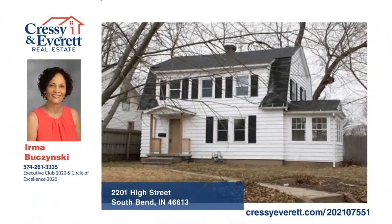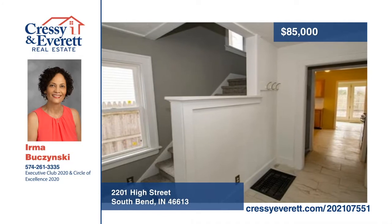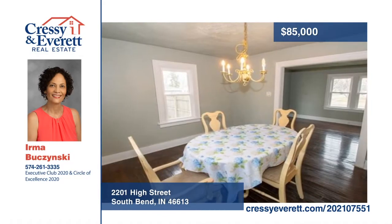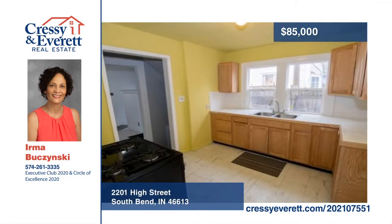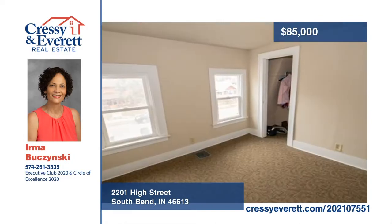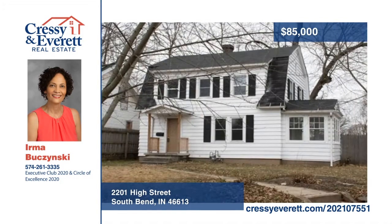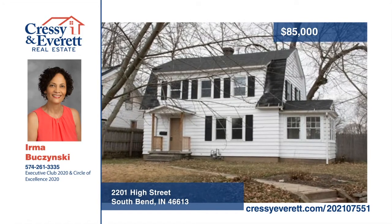Don't miss the opportunity to own this recently renovated three-bedroom, one-bath home in South Bend. Updates include newer roof, most windows, furnace, kitchen cabinets, and fenced-in backyard. It offers easy access to highways for easy commute and shopping. Studebaker Park golf course is just off your backyard. The seller is motivated. Make this home yours with a call to Irma Bushinsky.